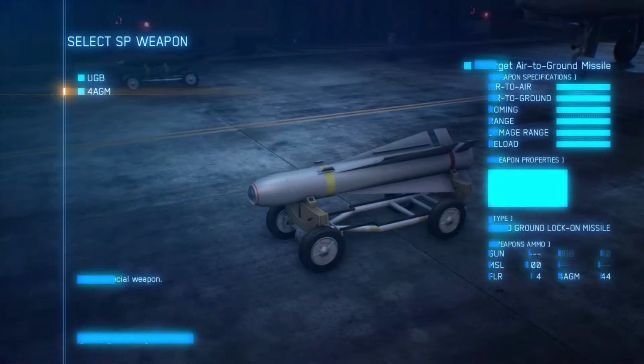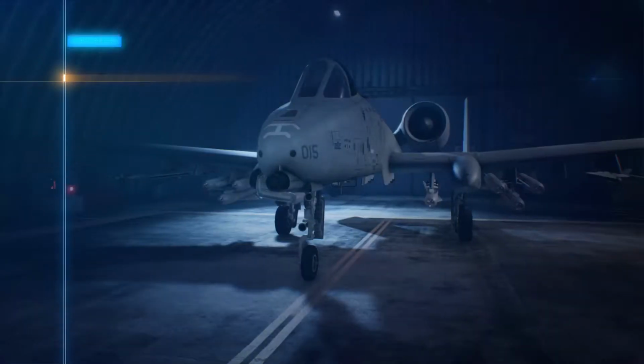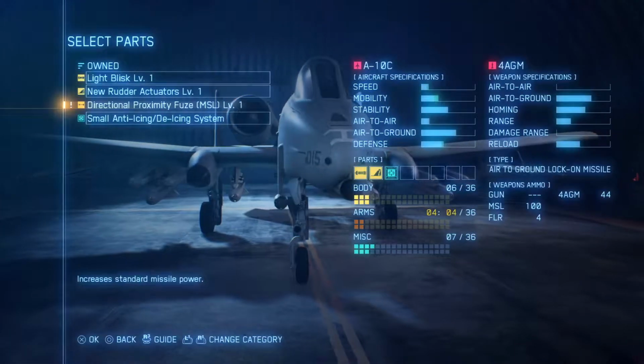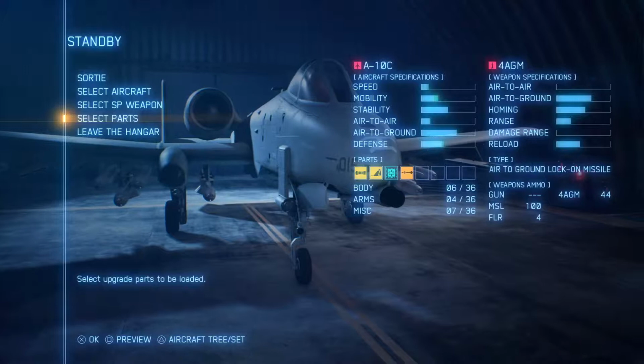I'm gonna go with the A10 again. Need to add parts. Nice.